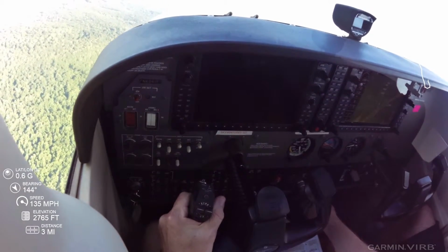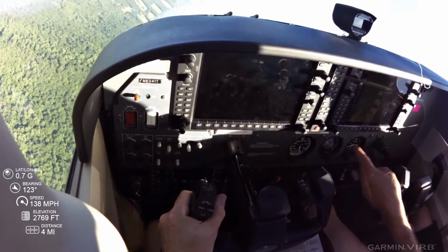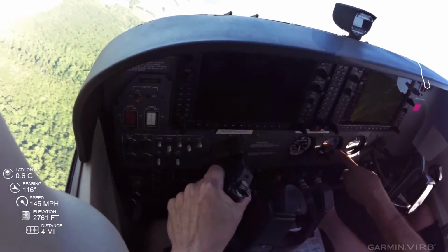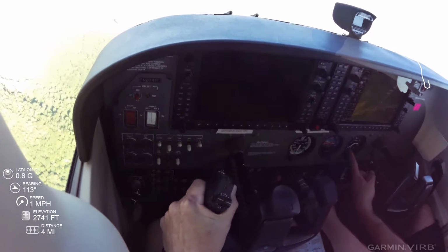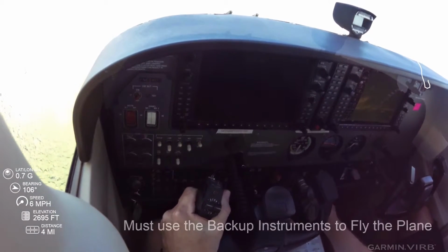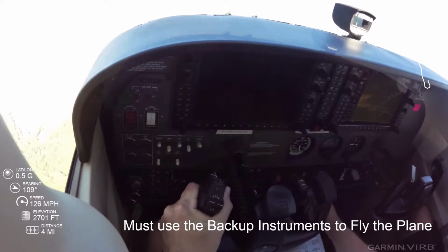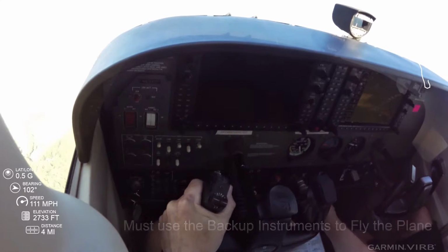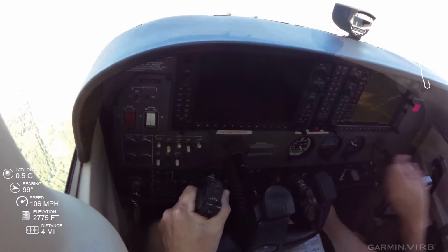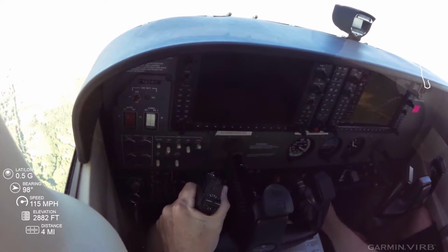Alright, so let's turn to a track of 140 and continue to follow that. That is absolutely unacceptable. Leesburg traffic, Hawker 603 Mike Alpha, 20 miles south of the airport, inbound. Right, I'm making the transition here. Just use that a lot more than you have. Yep. Be careful now with that pitch. You should be really close to the horizon with everything you do. Stay close to the horizon.